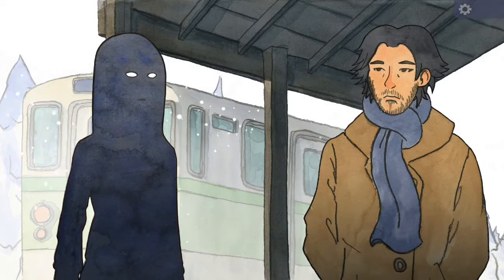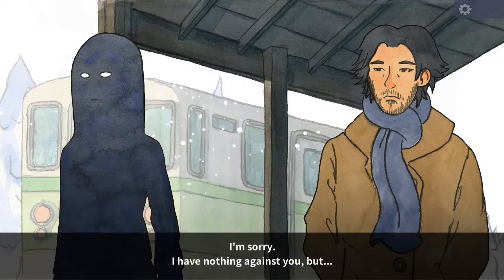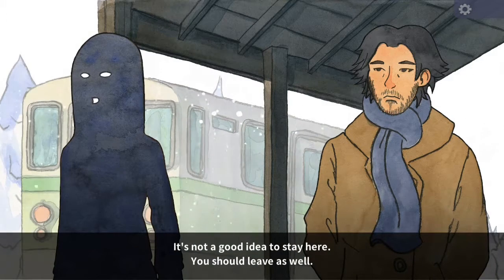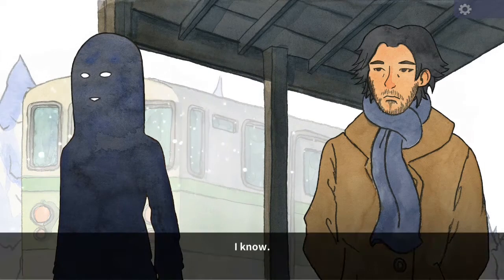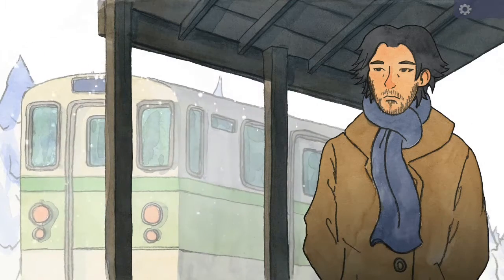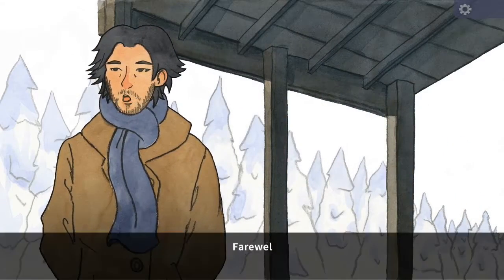And then she turns into a blob. I have to go. I'm sorry. I have nothing against you, but it's not a good idea to stay here. You should leave as well. This is my home. I know. The blobs everywhere. Blue blob. Farewell.